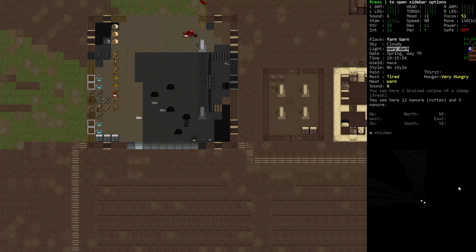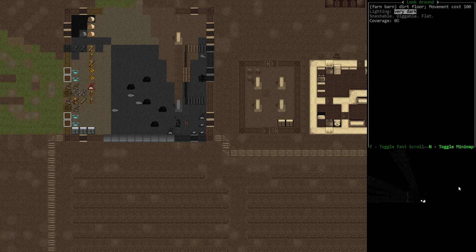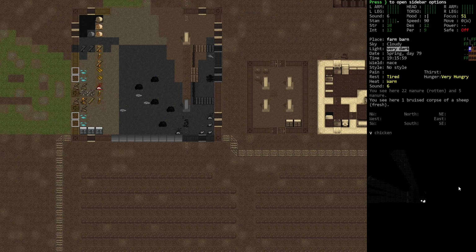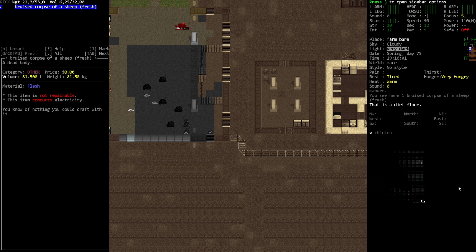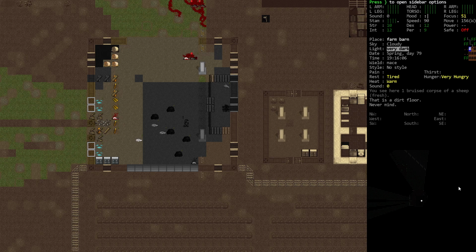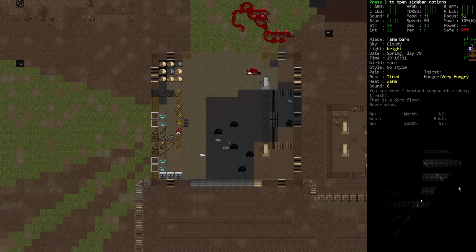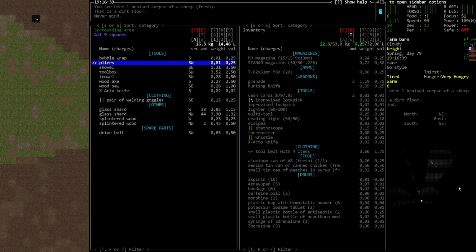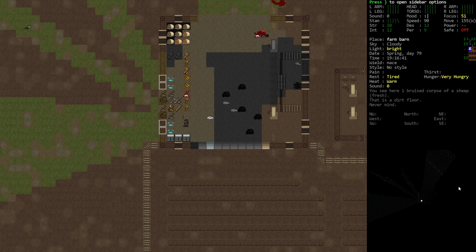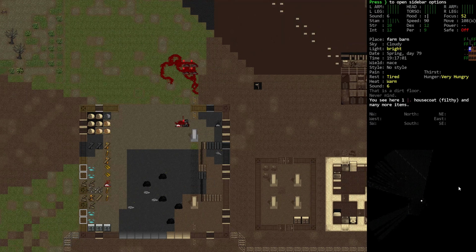Is there anything else inside of here? What are these, chickens? Yes. I'm thinking though, these sheep corpses are fresh. Should I try and get some meat out of those? I definitely could. The problem is, I don't know that I would have a lot of space to store it. Let's take care of the zombie corpses.